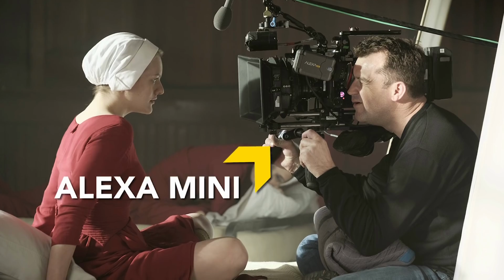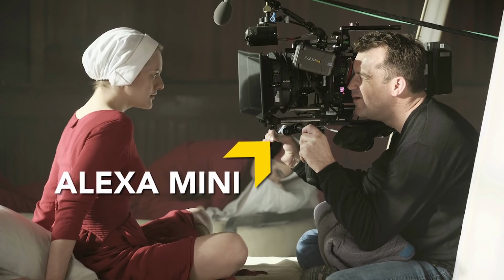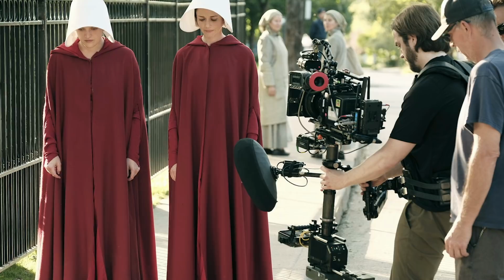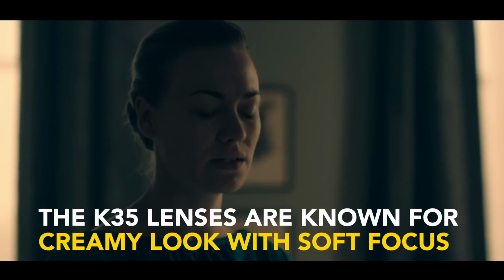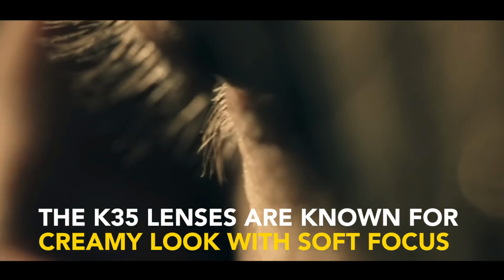What was the camera and lenses package that you guys chose, and what was the reason for it? It was an Arri Alexa. The Mini is a great choice of camera because it's small and versatile. The lenses we chose were Canon K35s. There's a creaminess to the Canons that comes out straight away, and that with the Alexa is very beautiful. So it's like, okay, that's great.